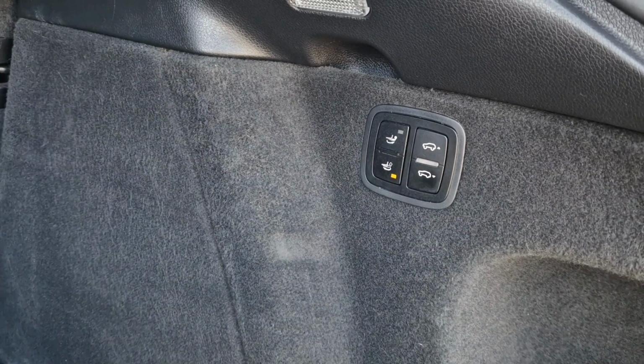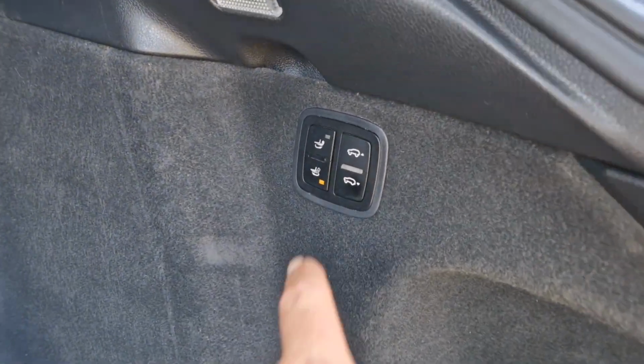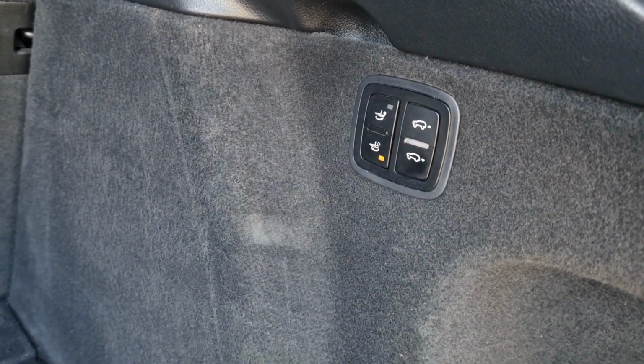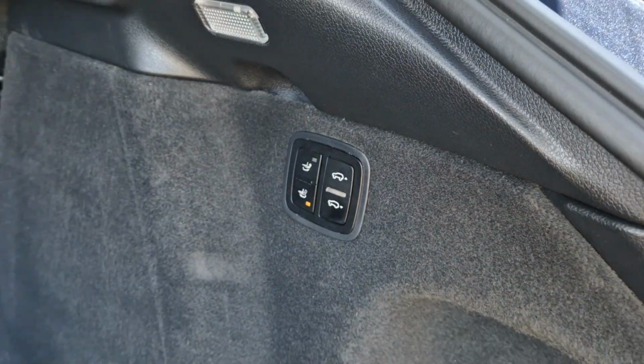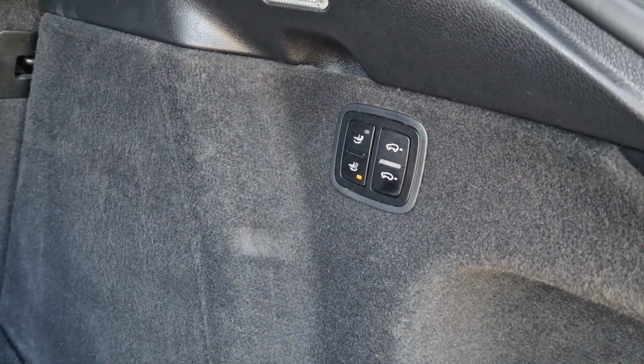You've also got 2 buttons up on here. One of them is for the air suspension, so when you're wanting to drop the car at the back for loading things in, or if you've got dogs or something like that and you would just like the back to be a little bit lower, you can just press this button here and the back of the car will lower down. And just helps with access. It doesn't drop hugely, but certainly enough to help.